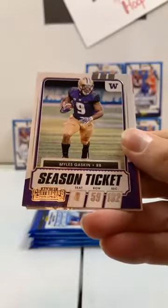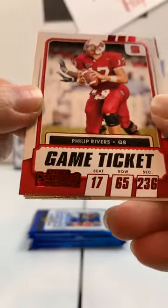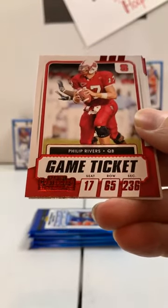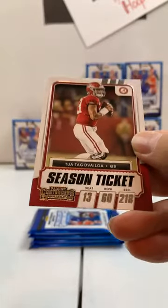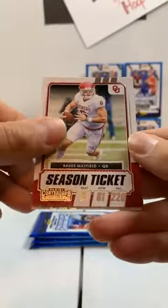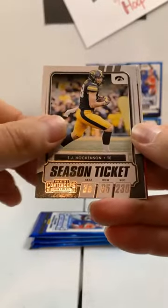All right, Russell Wilson, Miles Gaskin. Here's a red Philip Rivers. I'm sure that seat number doesn't mean the round they were drafted in now. This is number 17. That's a game ticket red. Here's Matthew Stafford, Damien Harris, and Tua. Trevor Lawrence red. Wow. Baker Mayfield, Darren Waller, TJ Hockenson.